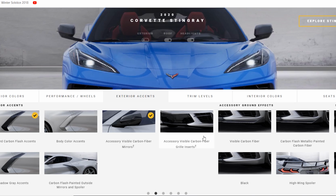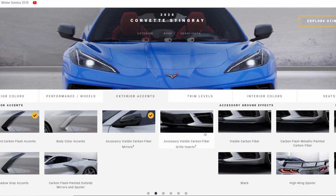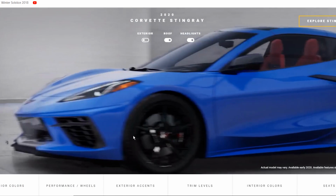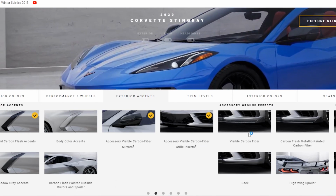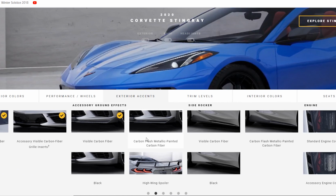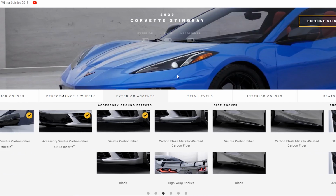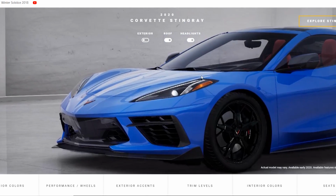So from there, let's look at some of the ground effects we have. I like that. Looks pretty good. So there's visible. And I know if you start overlapping certain things, it will pull things off, and I haven't messed with it enough to figure out. This is absolutely happening. Let's look at the spoiler.